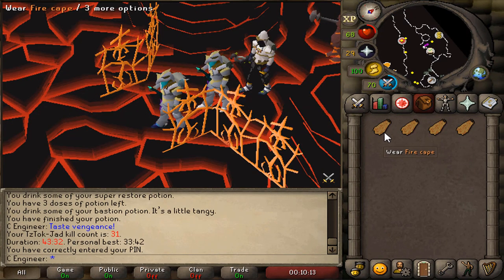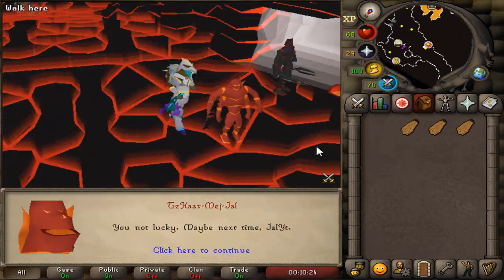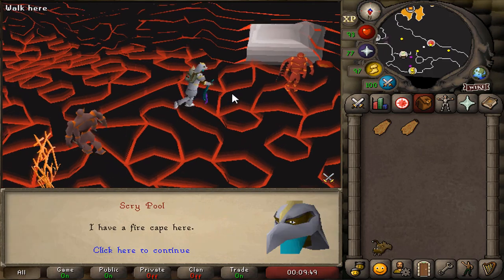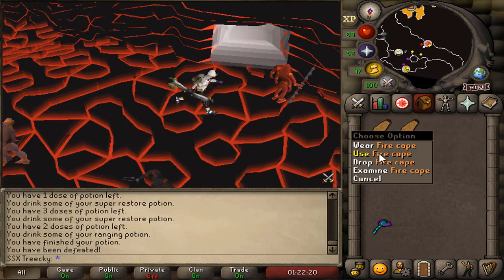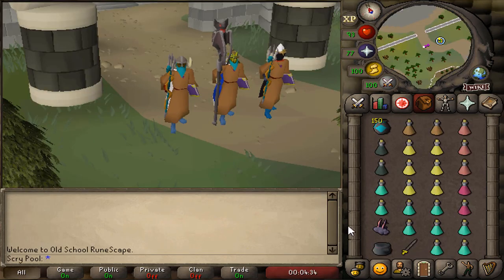However, we still have a few fire capes we can trade in for a chance of a pet. A total of 8 fire capes are going to be traded in. Good luck to me. Never lucky, never lucky. No pet on the main account. Alright, 2 more capes. Never lucky. Alright, then the final 2 capes on the pure. Never lucky. No pet today. That's unfortunate.